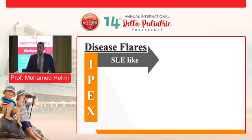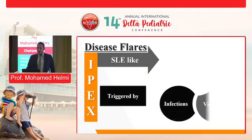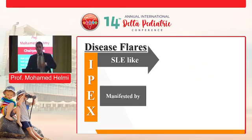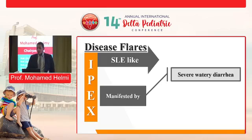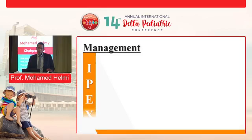This disease has disease flares like SLE with acute exacerbations triggered by infection, vaccines, dietary allergens, and manifested by severe watery diarrhea, exacerbations of dermatitis, and refractory hyperglycemia.